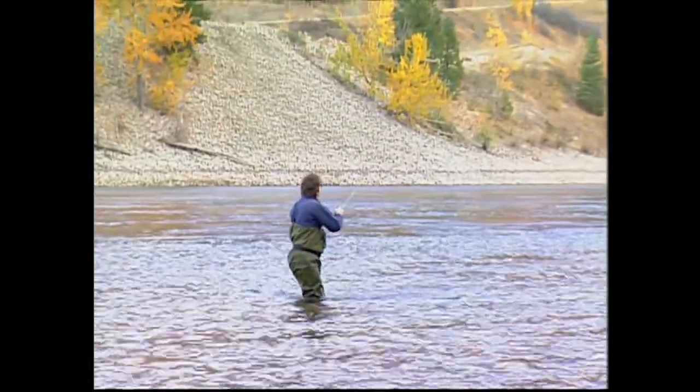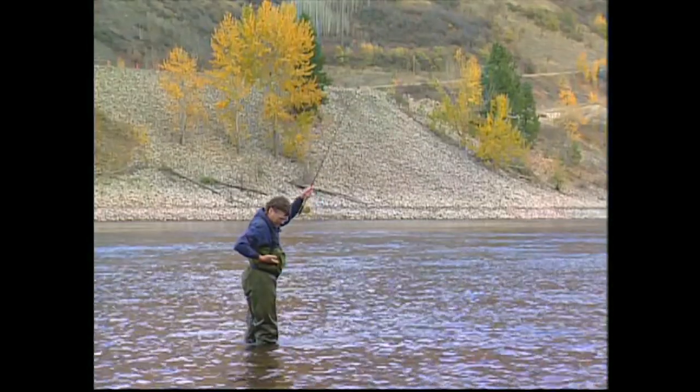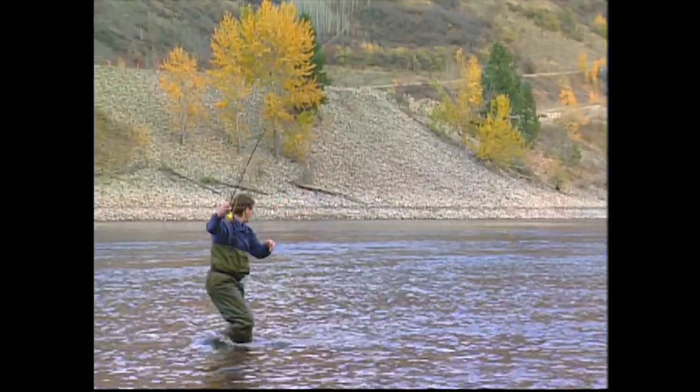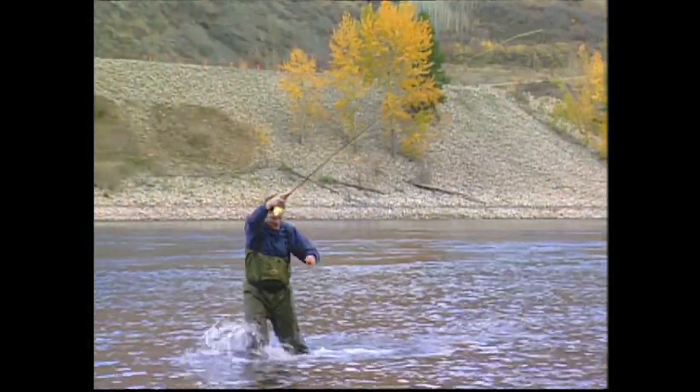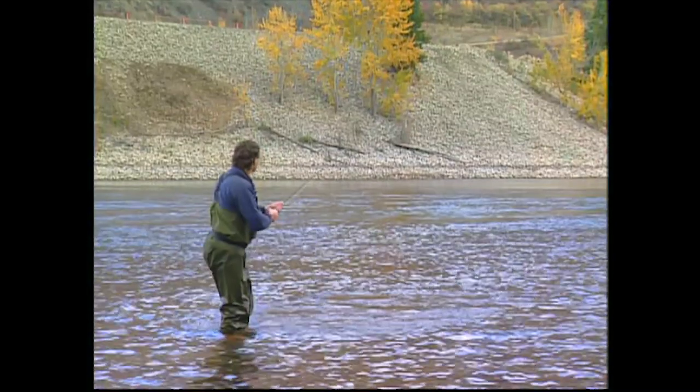Whoa, yeah. There you go, Columbia Acrobat Show. I was standing in about 3.5 feet of water, just casting out, down and across. Coming at me here, I was actually stripping it on the way back in, and that's when this guy took it.